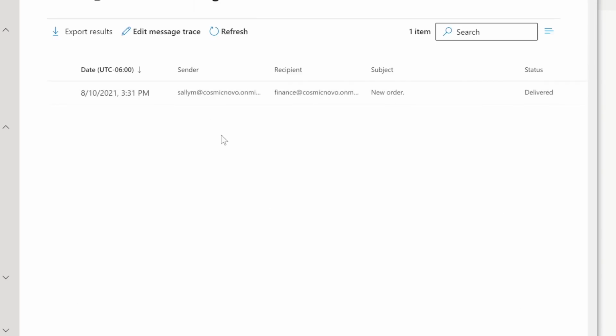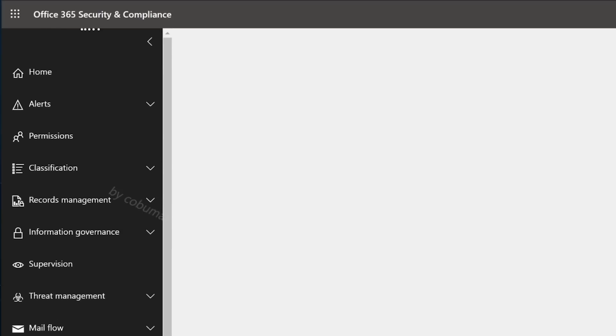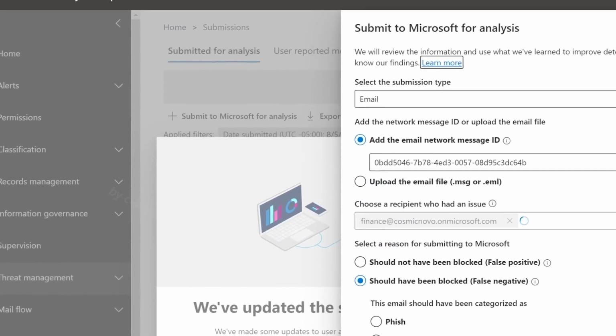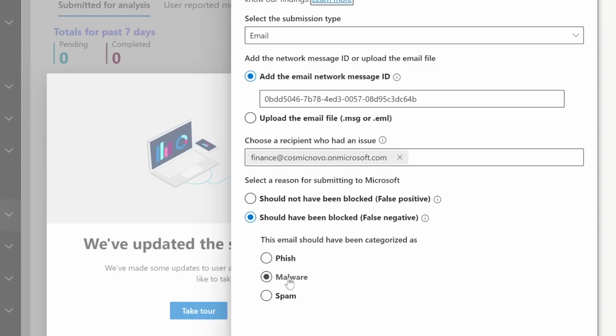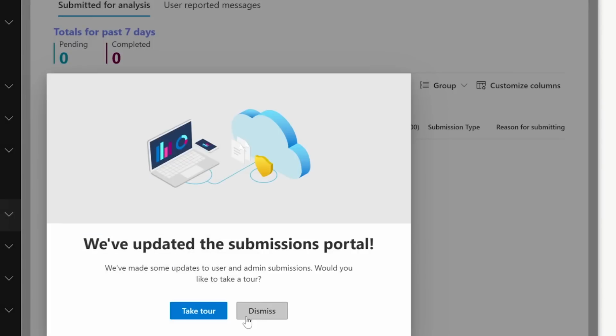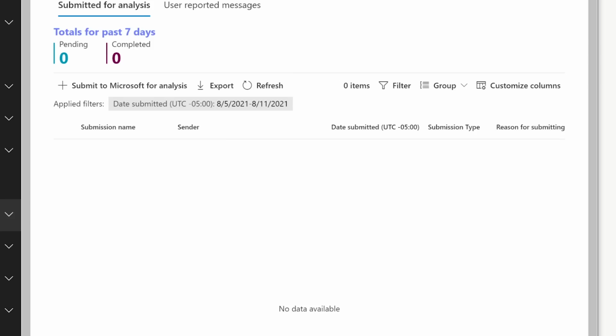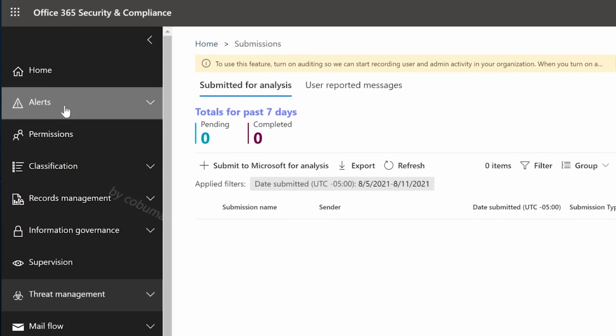Once we get an email that we can report, we simply select report message. This is then sent to research and compliance, and it takes us there right away where we can report the issue, for example, if it's phishing, malware, or spam. So this is where you would do it, and this is what happens to it. Afterwards, whoever is working security and compliance part of Office 365 will go through and review these reports.